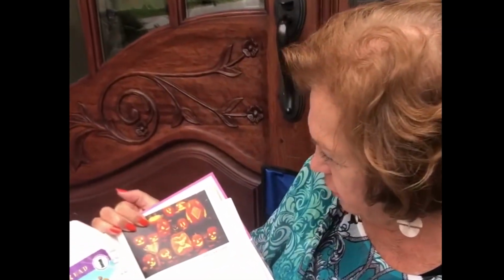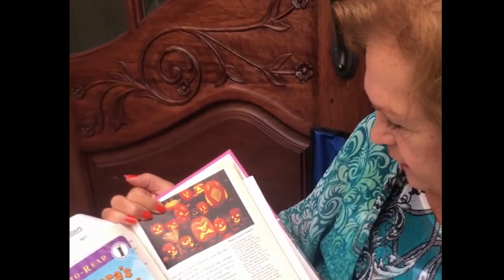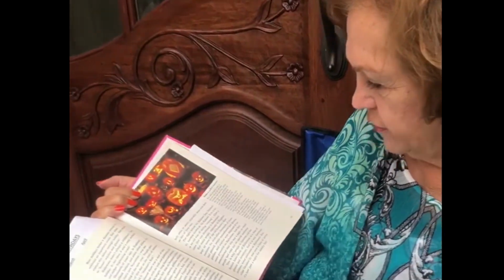And the 4 seasons are winter, spring, summer, and fall, which is now. And so I wanted to show you a picture of all these pumpkins, which turned into Halloween jack-o'-lanterns. Look at all those pumpkins. They can cut them. Usually it's an adult that has to cut them.